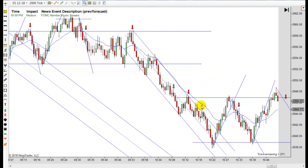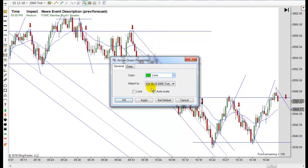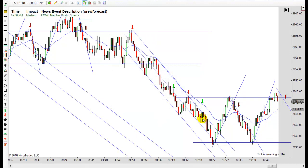And then again, there's a failed second entry long here, and it does come off the EMA, but it's just starting to get a little congested. But again, you could argue for that one. I don't have it marked. I'll make it green because it is a failed second entry long. It is at the key entry point. It is off the EMA. It is fairly bearish, but it doesn't matter since it's a failed second entry long.